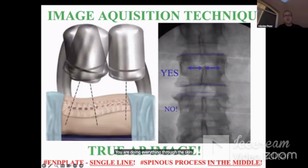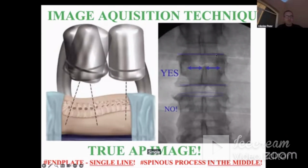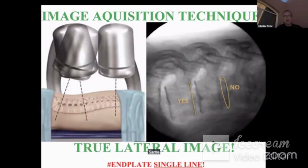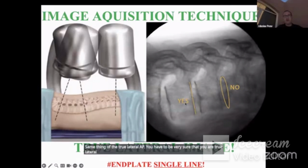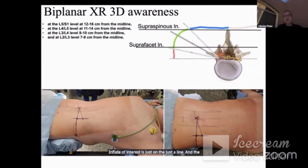So true AP means that the spinous process is right in the middle, and a single line of the end plate of interest. These are very important characteristics of the true AP. Same thing for the true lateral. You have to be very sure that you are true lateral, otherwise the parallax can cheat you and can give you a false reassurance, and you may do something wrong. So true lateral means that the end plate of interest is just a line, and the rest is 3D spatial awareness.